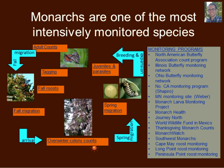And I think somebody was referencing that in the chat log before we got started here. I think it's WWF that measures the overwintering area, and this past winter was the smallest it had ever been since they've been collecting that data. I think it was like 1.2 or 1.3 hectares, somewhere in there.